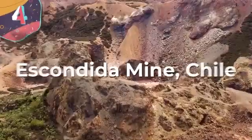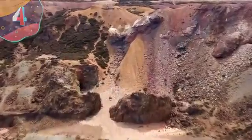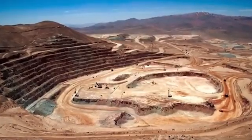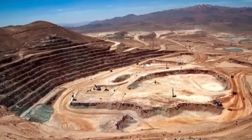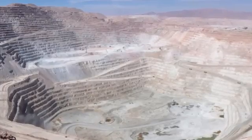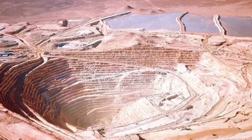Number 4. The Escondida Mine in Chile. Escondida Mine, which is in the Atacama Desert of northern Chile, is the largest copper mine in the world. It's operated by BHP, which holds a majority stake and is co-owned by Rio Tinto and a consortium of Japanese companies. Since it began operations in 1990, the mine has become a powerhouse, contributing significantly to Chile's economy and to the global market for copper.